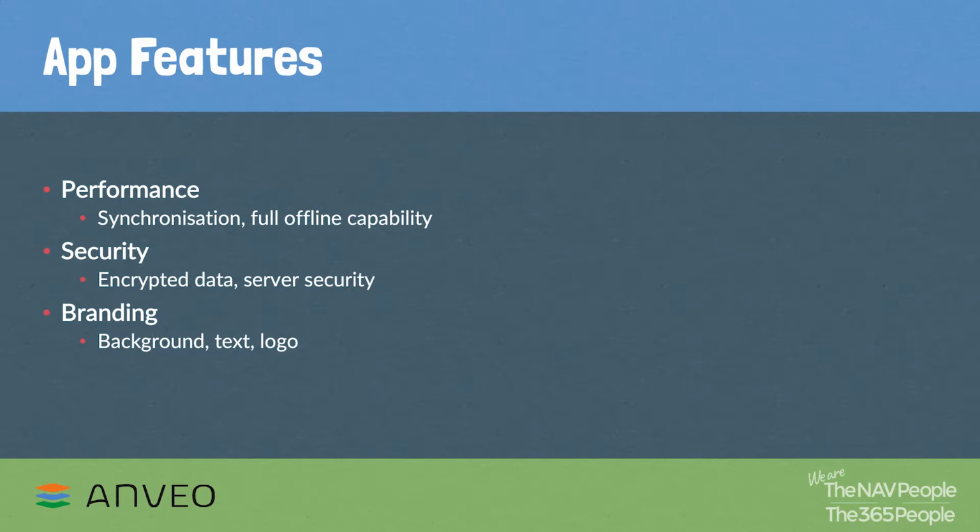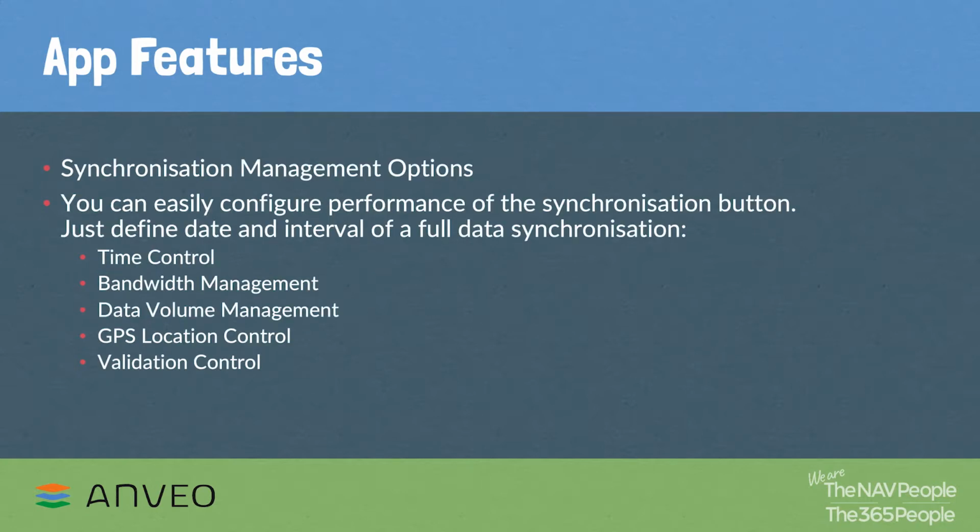Anveo takes security very seriously, with all data encrypted on the device. The app can be branded to meet your business requirements. You can update your logo, update the colours, any background images, icons, and the text that is displayed across the app. Like mentioned, Anveo synchronization options can be configured to meet your needs.